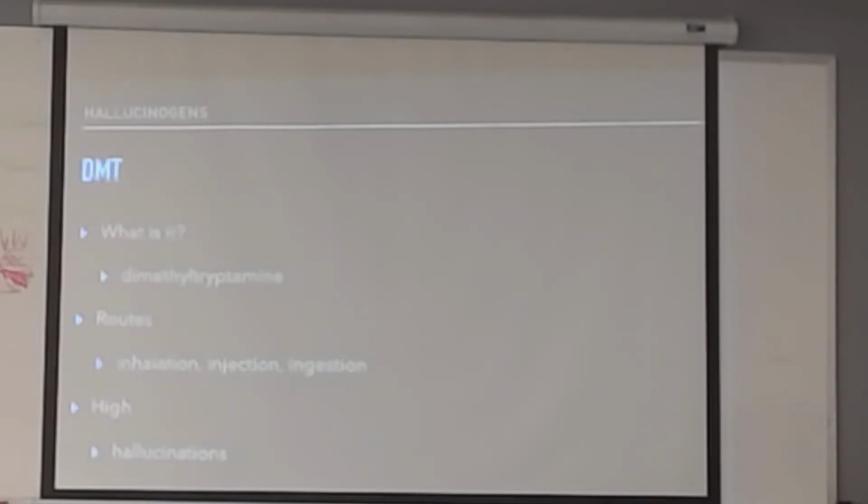DMT, dimethyltryptamine. The routes are inhalation, injection, and ingestion. It's a hallucinogen, so they're going to be hallucinating. I went to what do they call it? It's like a hippie sleepover party at the Fillmore. But there was a lot of DMT. It has a very distinct smell. It smells like burning rubber.